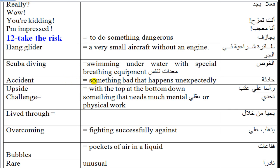Accident: something bad that happens unexpectedly. Upside down: with the top at the bottom. Challenge: something that needs much mental or physical work.